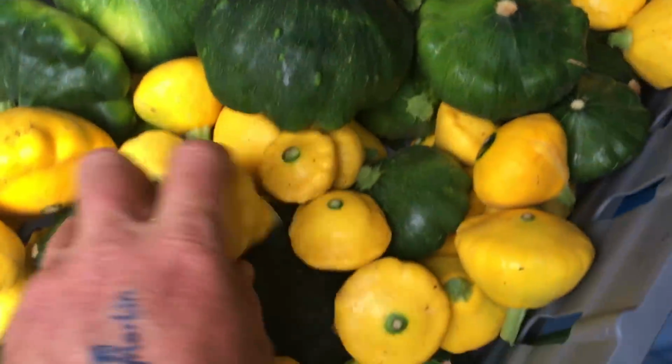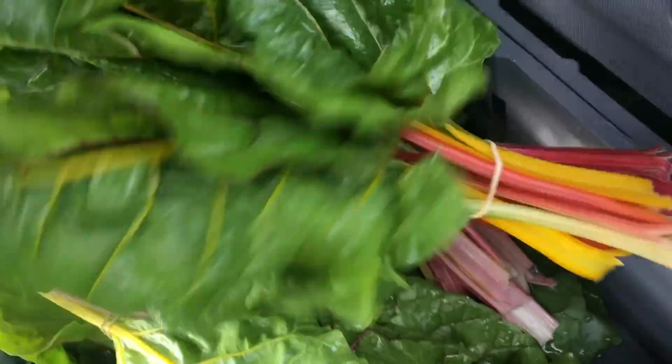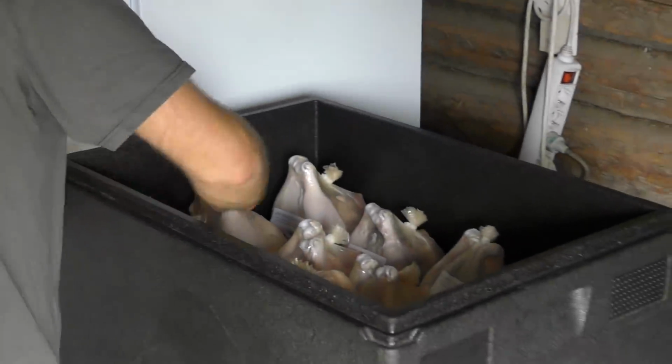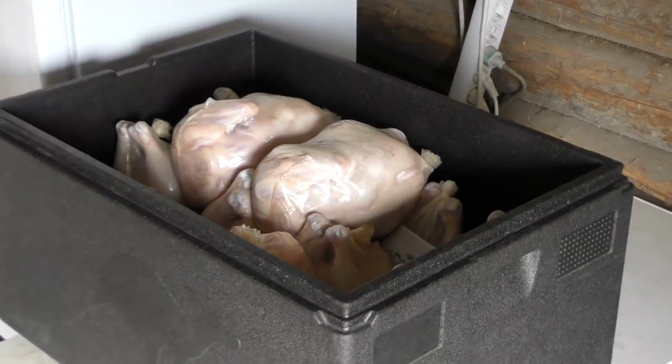Yeah, we've been packing vegetables for Rico today, and it's a Wednesday delivery to Carlstead. That's the furthest drop-off point for us, about an hour away. And so there's chickens, smoked chickens, eggs, and vegetables going out. This is a little view of our packing setup.